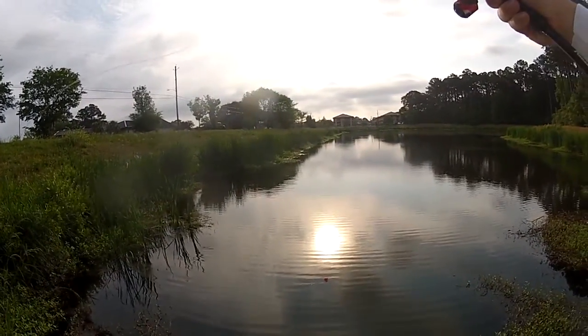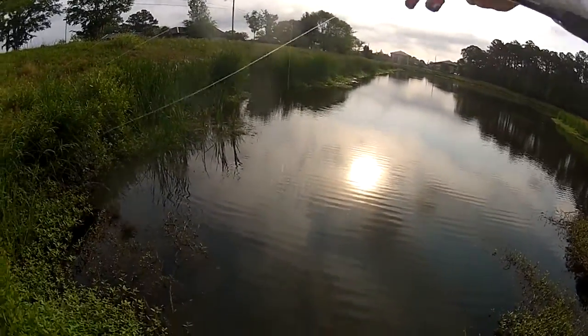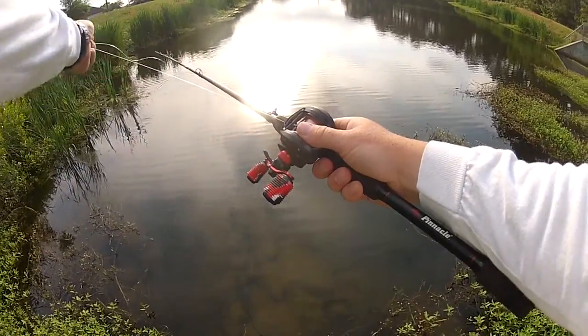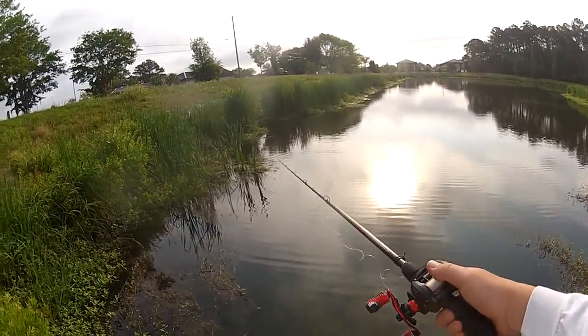So yeah, I've got to bring him over to this corner the next time I get a couple hours off of work and get him in here so we can try and catch him some fish.